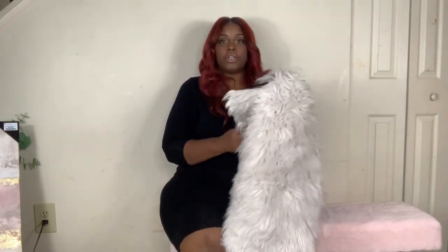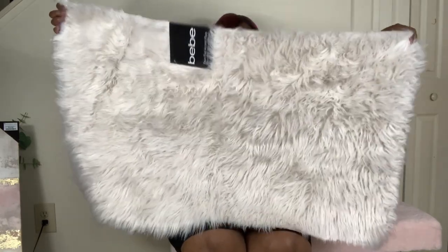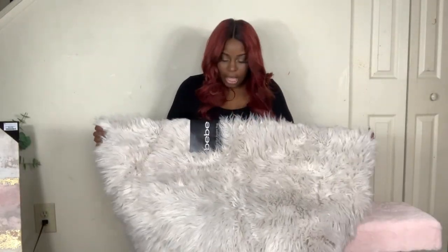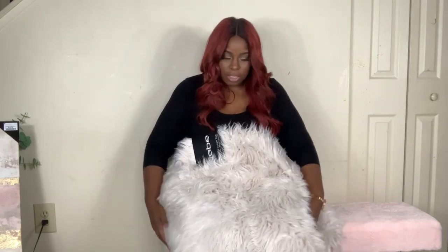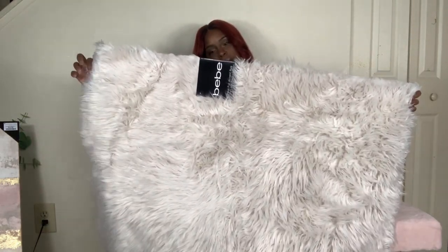Here is another item that I got from Burlington. This is a fox accent rug, $14. This is by BB. But I think this is really, really cute. It's cream. It's really soft. The size of it is 27 by 45, so it's not too big, not too large. You can see my arms are not all the way out. But I do think it is really cute as an accent rug.